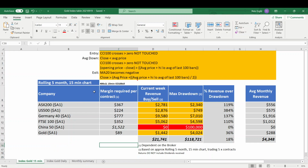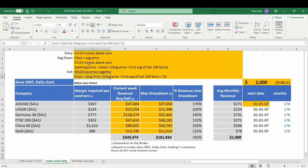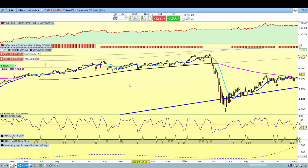The same logic is used for the daily chart. The only difference is we're using a CCI 14. Everything else is the same in terms of the average down and the exit. And again, that's what that looks like as an example. We enter there, CCI 14 breaks above 0 to enter. We reach our minimum gain, and then we close it out when the moving average 20 starts breaking down.